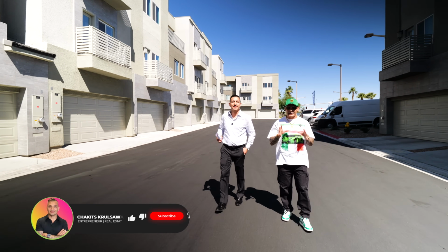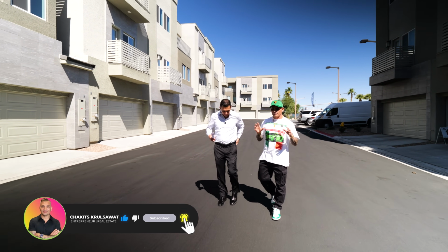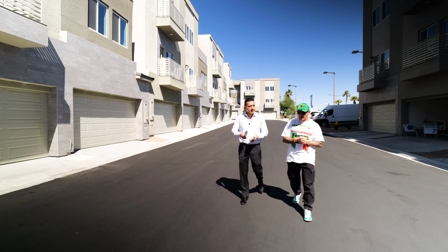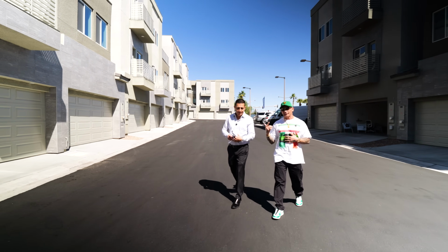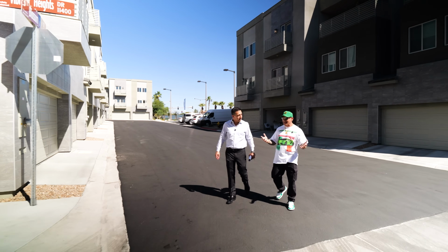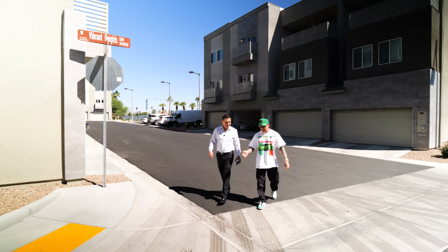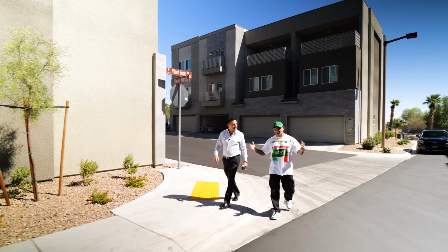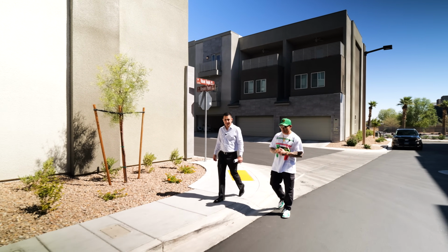All right, guys, so today I'm here in Summerlin in this new community. It's called Thrive. These are three-story townhomes. And I got my buddy Alex with me. You guys have seen him on the podcast. This is his listings, right, and his team's, right? Mm-hmm. So he's taken over the project, him and his sales team. They've got a bunch of listings here, and they're trying to liquidate some of these properties.